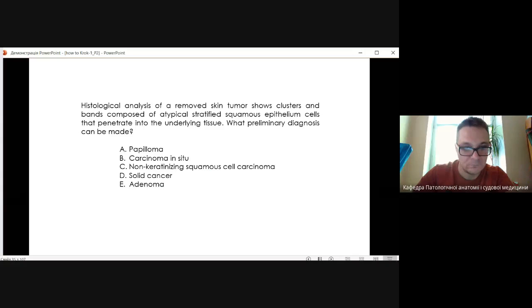Okay, next question. Histological analysis of a removed skin tumor shows clusters and bands composed of atypical stratified squamous epithelium cells that penetrate into the underlying tissue. What preliminary diagnosis can be made?